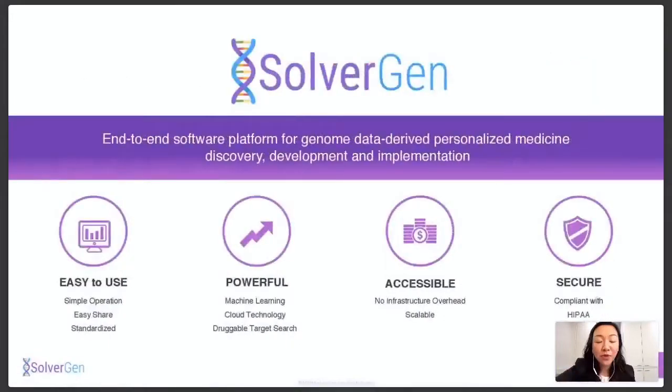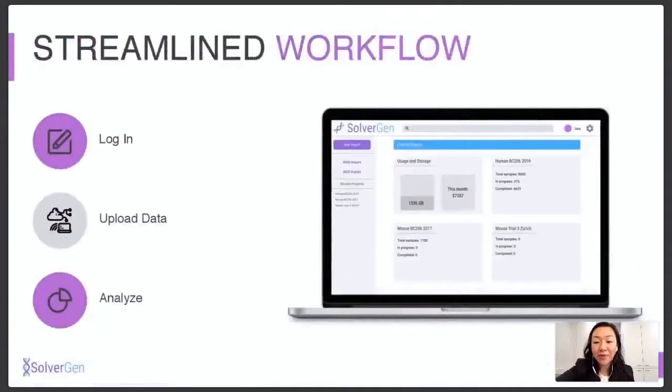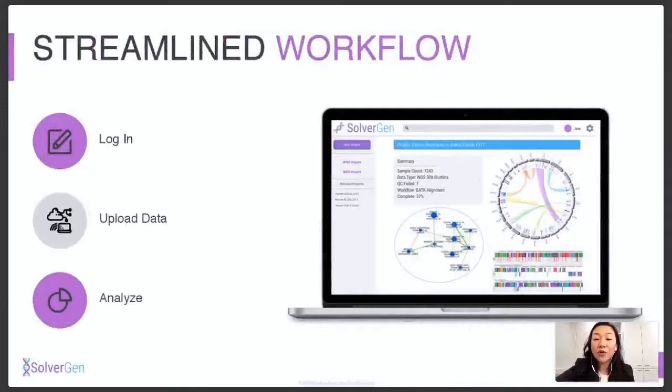Our software platform compared to the current solutions is much easier to use. It's more powerful analytically. It's more accessible. And last but not least, we are designed with clinical use cases in mind, complying with regulations such as HIPAA and PIPEDA. And it could be as simple as logging in, uploading that data from the patient, and performing the design analysis pipelines, which can show us all the unique biological features of the patient that can tell us the best drugs to use for him or her.